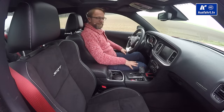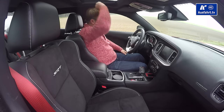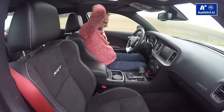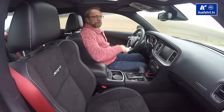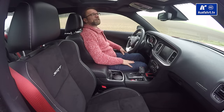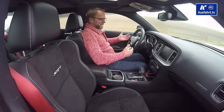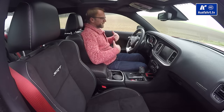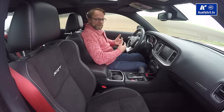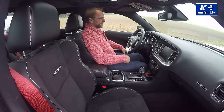I have enough space. I'm 180 centimeters tall, so 5'11", and I have no problems finding a good sitting position. I can barely put a fist between my head and the ceiling, but we have a sunroof here, so the ceiling comes down a bit more than for cars that don't have a sunroof. So I had no problems, and there's enough space to the side as well. It doesn't look like a spacious car, but you have the space, that's important. But it's easy for me, since I'm not so tall, to sit in here properly.